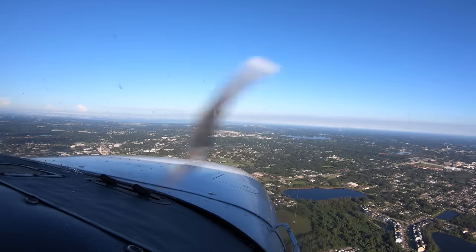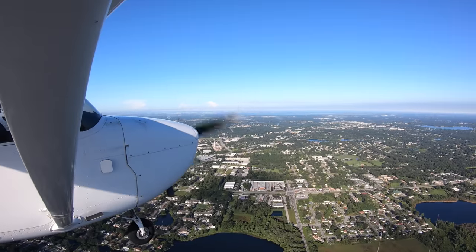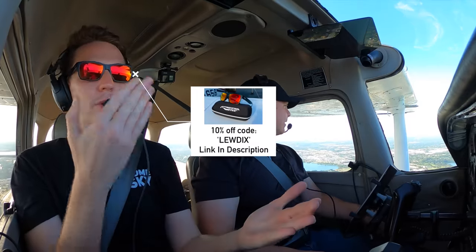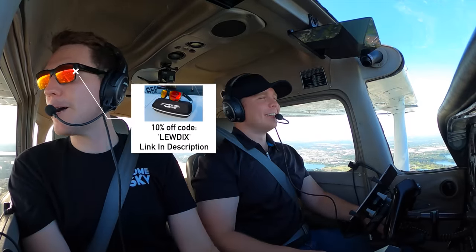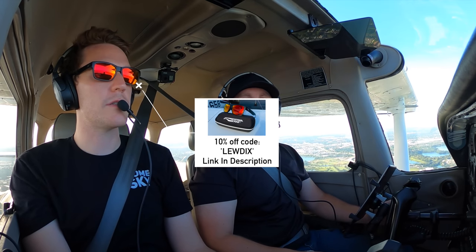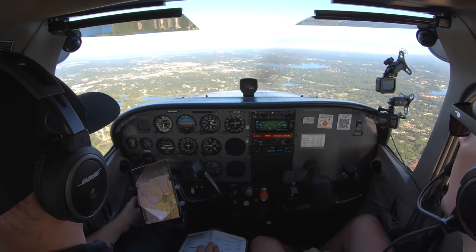You know, in my experience, people have been more likely to choose the wrong spot. If you've got an airport, land at the airport. So that's why I like doing it. And also, because the steep spiral is not tested during the private, it's good to expose yourself to it so you know that you can do it.